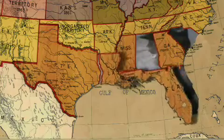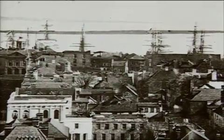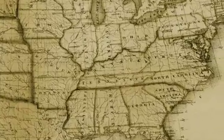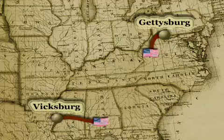Additional southern states seceded. President Lincoln issued a proclamation of embargo against all southern ports, including Charleston Harbor. By the fall of 1863, victories at Gettysburg and Vicksburg moved the Union armies closer to Charleston.